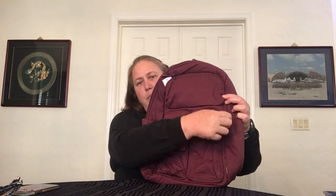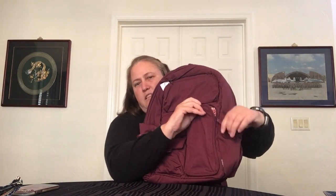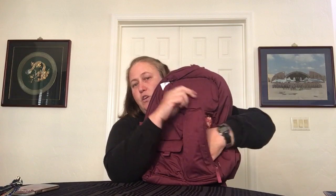Then, aside from that, on this part, you have this big pocket. Now, this one zips diagonally open, so you can really get in there all the way to the bottom if you have small items in the bottom.